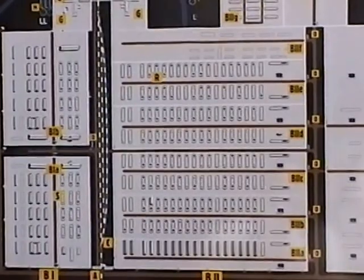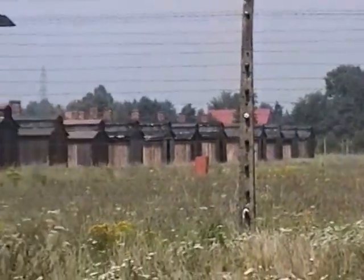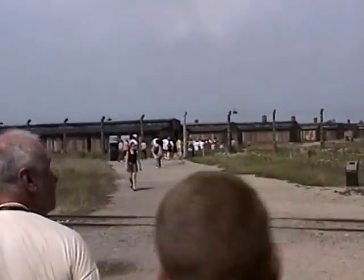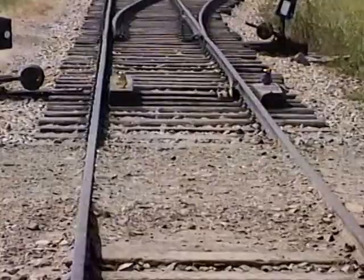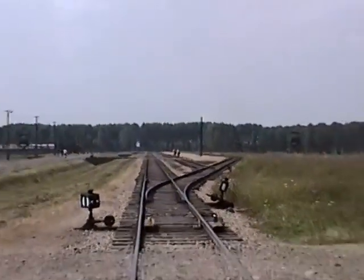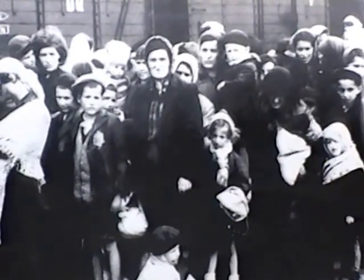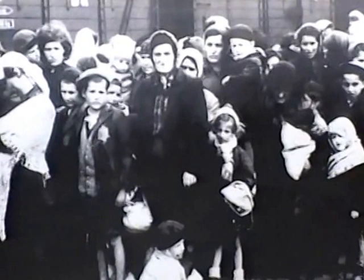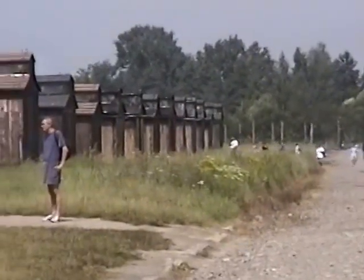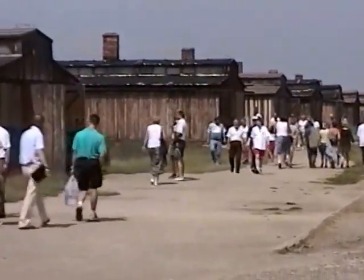Birkenau was much larger. And this place here is the unloading ramp. Trains carrying prisoners rolled right into the camp here through this gate. Children, women, men who looked weak, anyone who looked like they could not perform work was immediately sent to the gas chambers here. About 70,000 were cremated at Auschwitz. The balance of almost 1.5 million people died here at Birkenau.